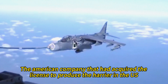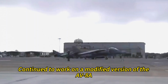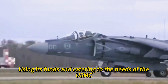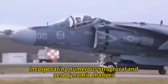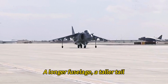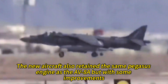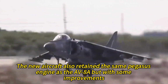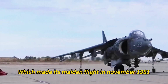McDonnell Douglas, the American company that had acquired the license to produce the Harrier in the US, continued to work on a modified version of the AV-8A, using its funds and catering to the needs of the US Marine Corps. The company redesigned the entire airframe of the Harrier, incorporating numerous structural and aerodynamic changes, such as a raised cockpit, a longer fuselage, a taller tail, and a new one-piece wing made of composite materials. The new aircraft also retained the same Pegasus engine as the AV-8A but with some improvements. The result was the AV-8B Harrier II, which made its maiden flight in November 1981.